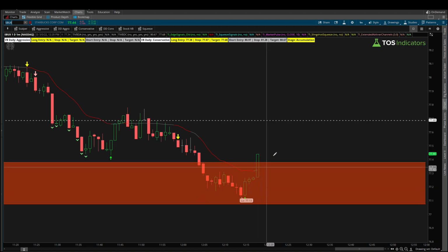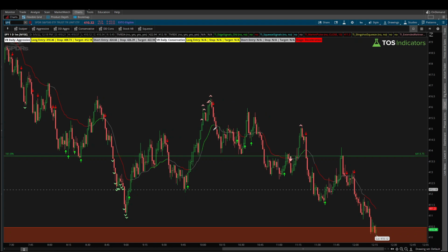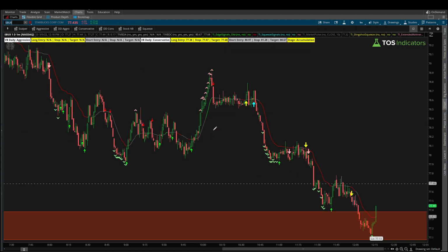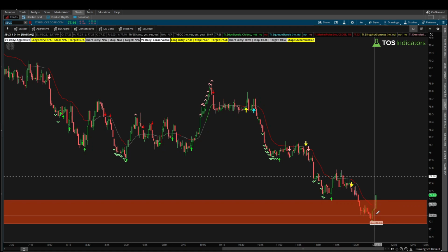It would be nice if we could see SPY get going as well, but for that to happen, we need to see that green edge signal arrow first. So SBUX, we have it. SPY, not yet. SBUX also looks stronger. Our target's at that gray line right there. Our stop is below our volatility box clouds.